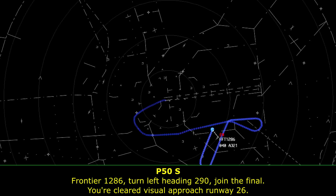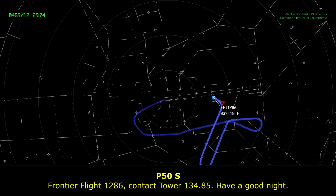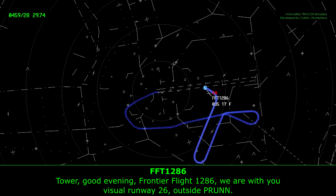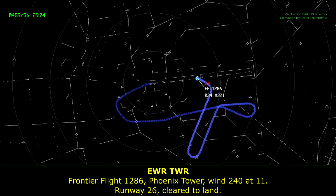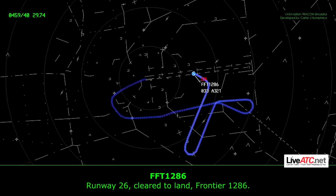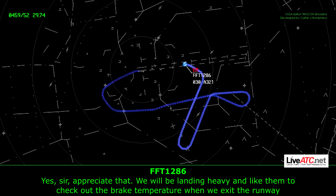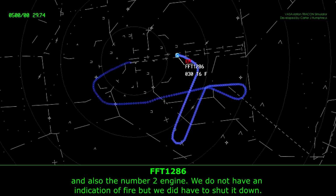Frontier 1286, turn left heading 290, join the final. You're cleared visual approach runway 26. To join final, cleared for the visual approach runway 26, Frontier Flight 1286. Frontier Flight 1286, contact tower 134.85. Have a good night. Thank you very much, sir. Frontier 1286. Tower, good evening. Frontier Flight 1286, we are with you, visual runway 26. Frontier Flight 1286, Phoenix Tower, wind 240 at 11, runway 26, cleared to land. Runway 26, cleared to land, Frontier Flight 1286. Frontier 1286, fire command is on frequency with the ability to transmit and receive. Yes, sir, appreciate that. We will be landing heavy, and I'd like them to check out our brakes after we exit the runway, and also the number 2 engine. We did not have indication of a fire, but we did have to shut it down.